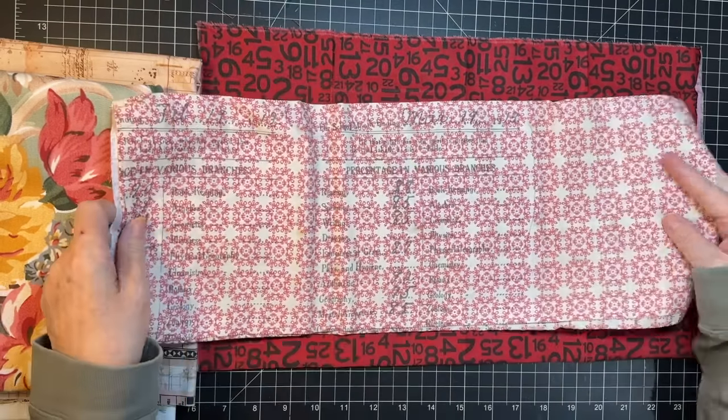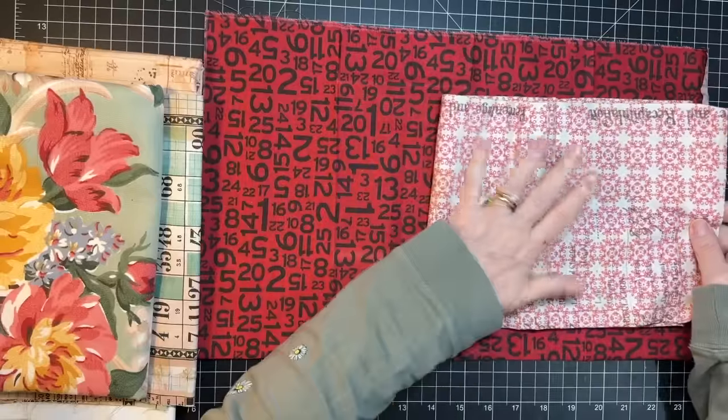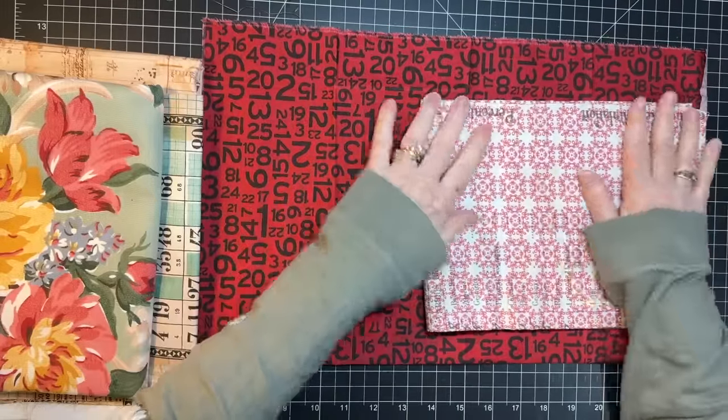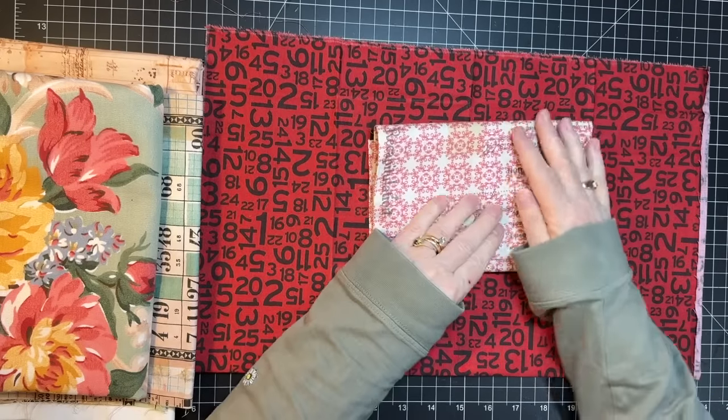These were rolled up. This, again, was from J.L. Wright's. I get in so much trouble in that store. But these, I think, were her remnants, and she just rolled them up into a little roll.